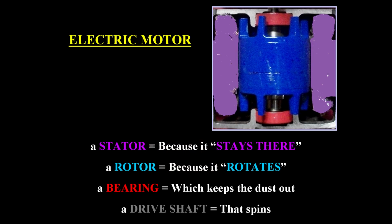Now, when we come to an electric motor, when you break it down, it has a stator because it stays there. And look at the colors there, and that will tell you what's what. A rotor because it rotates. So that rotor is rotating. A bearing which keeps the dust out, and a drive shaft that spins.